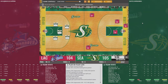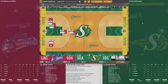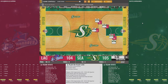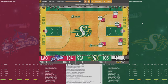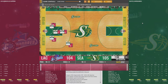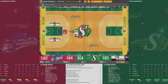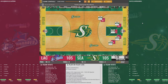Rebounding-wise, teams are basically level. Blocks are level. Steals, yeah, we have 16 turnovers to their 7. That is definitely hurting us today. Field goal percentage is nice, 54% to their 46. We've got a bit of an advantage there. We've got to the free throw line a lot more and have made 31 of 34 attempts from the line. That's a massive boost to us.